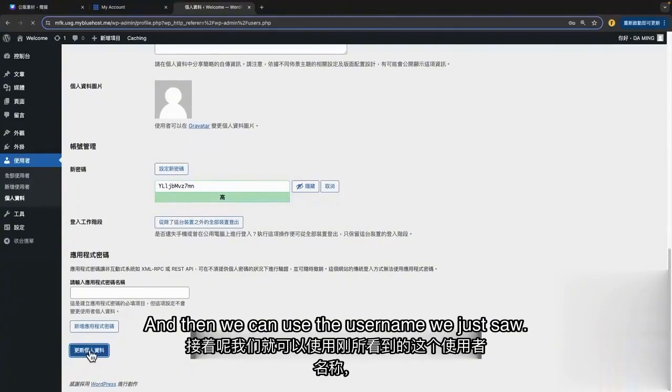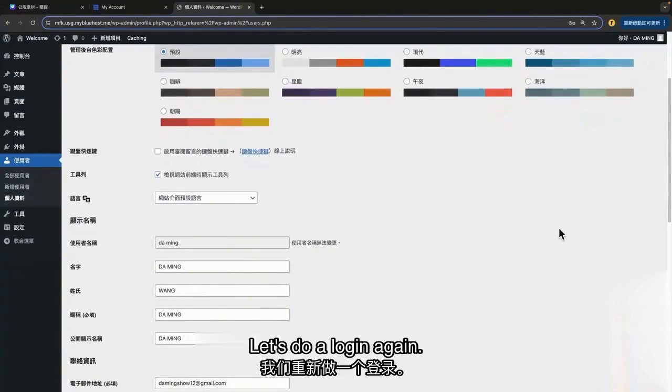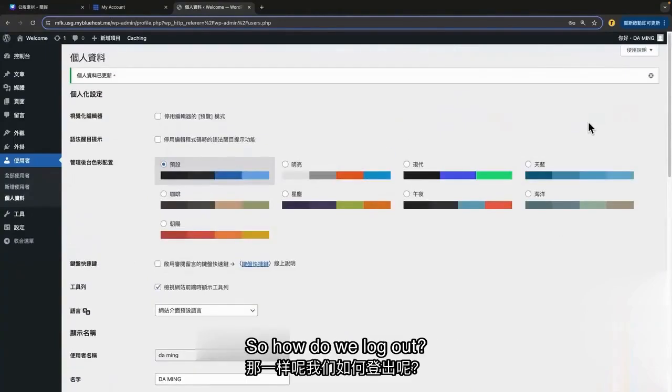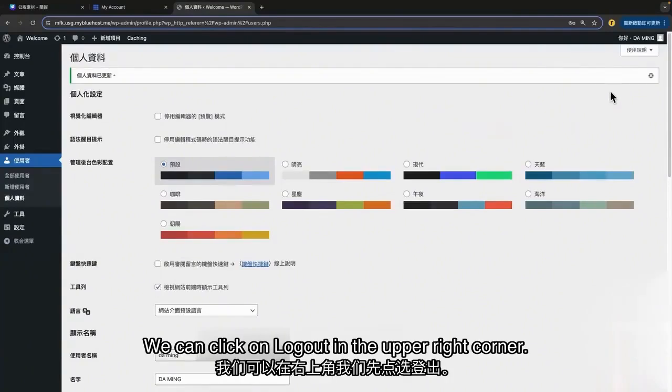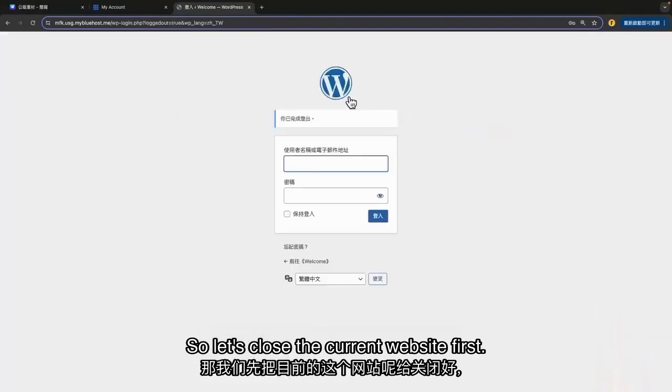And then we can use the username we just saw, and the password you set yourself. Let's do a login again. Good. So how do we log out? We can click on Logout in the upper right corner. Good. So let's close the current website first.